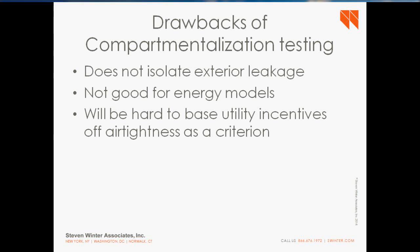So for a HERS rating for a single-family home, you can get your HERS score down by reducing your air tightness, or you can increase your air tightness, and in some cases get more incentive money for a better HERS score. But you can't do that with compartmentalization testing because you don't get a number that you can use for energy models.